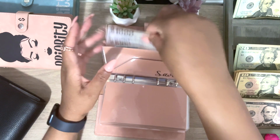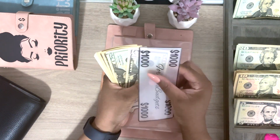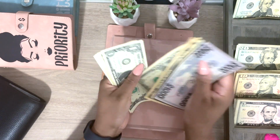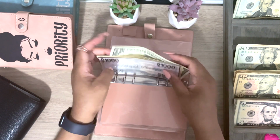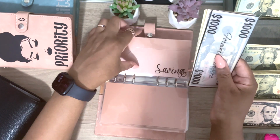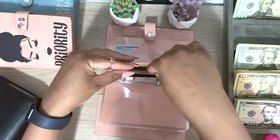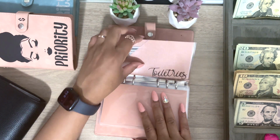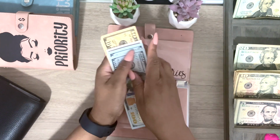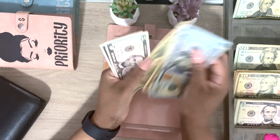Savings is going to get 10. And savings now has $1,121. That's a weird number. Okay. Toiletries is going to get 10. And toiletries now has 280.